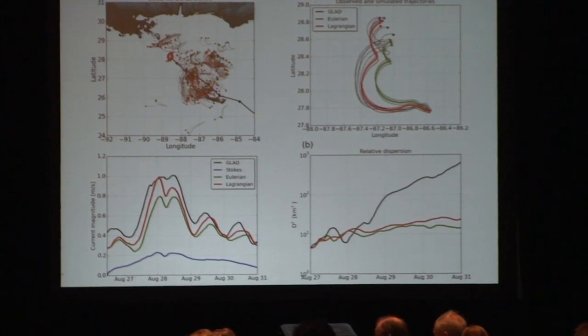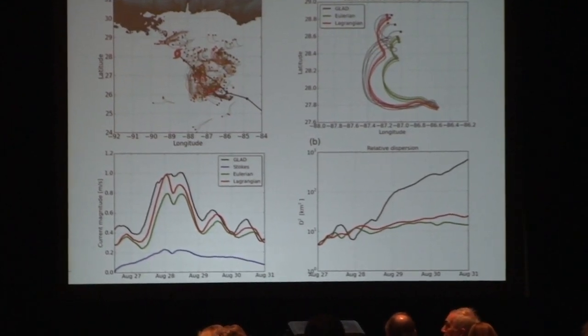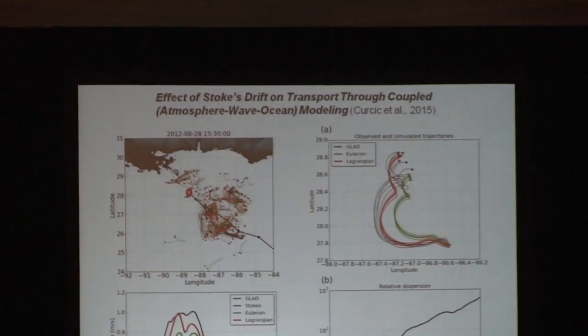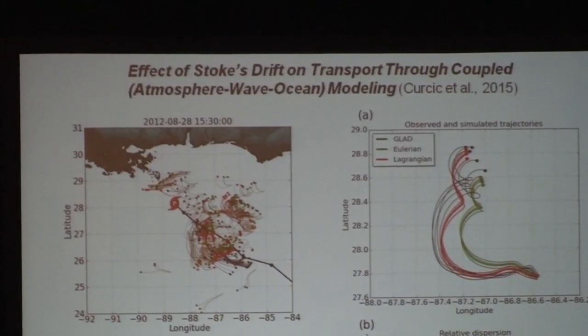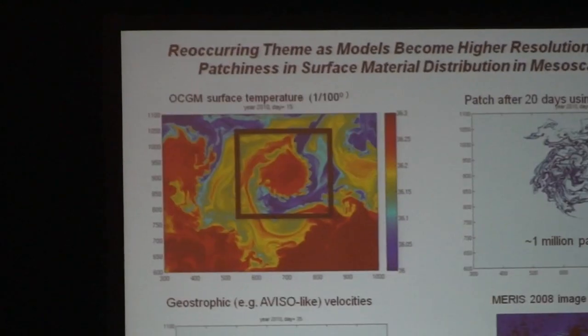We were able to know something about the effect of the Stokes drift. Stokes drift is the drift induced by surface waves in the ocean on surface material. So far it's been ignored in all models. And this is only possible because we had this very extensive drifter data set and a coupled atmosphere, wave, and ocean model. And we could see that this Stokes drift was very, very important.